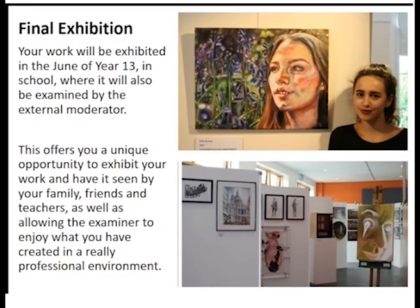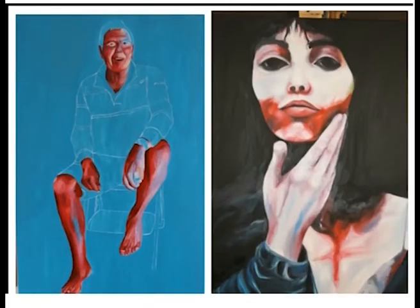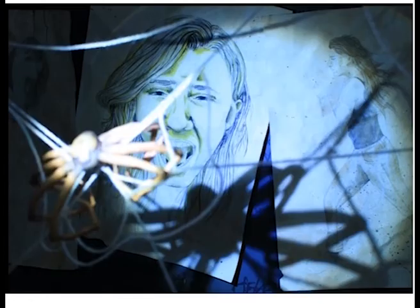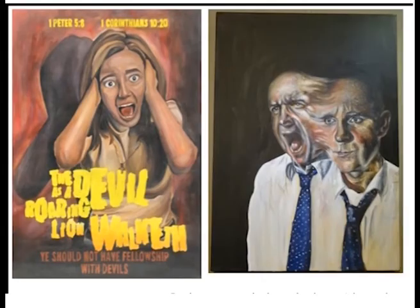At the end of year 13, you will have a final exhibition, which is really, really exciting. It's fantastic to see everyone's work displayed. Once you have finished the course and all of the work has been internally marked, the art department, with the help of you guys, will put up the A-level exhibition. It is an opportunity to celebrate all of your hard work and hopefully share all of your gorgeous outcomes with your friends and family. I've just attached some more slides here to show you some of the outcomes that we've had previously. Don't worry, you don't need to know your topic just yet.